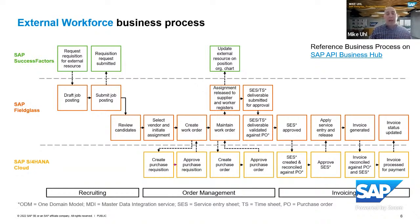And once that completion happens, it will book a service entry sheet to accrue that cost. And once that cost is accrued, the integrations will decrease the budget on the PO. All those things happen naturally, as you're used to seeing. But with these integrations, it happens pretty seamlessly to mark the service entry.